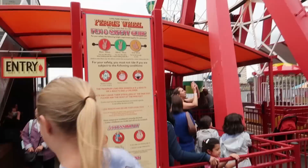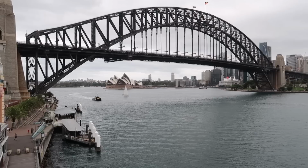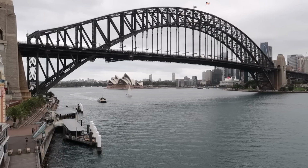Here we are then on the Ferris wheel, and look at the view already. The iconic Sydney Harbour Bridge. And of course, over in the background there, the Sydney Opera House. Absolutely fantastic. What a structure, seeing that in person. Got to be probably the most famous bridge anywhere in the world. Like, it really is. Look at that.